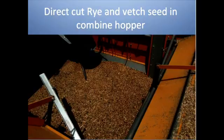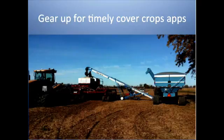And both of those varieties are a little earlier maturing, so we're hoping we can get those to work in our system. The other critical thing is you really got to gear up for timely cover crops. So we're actually now, due to the volume, using our grain cart for cover crop seed to fill our drill, because you're talking a large volume, and if you have a significant amount of acres, you really need to get after it because timeliness is very, very important.